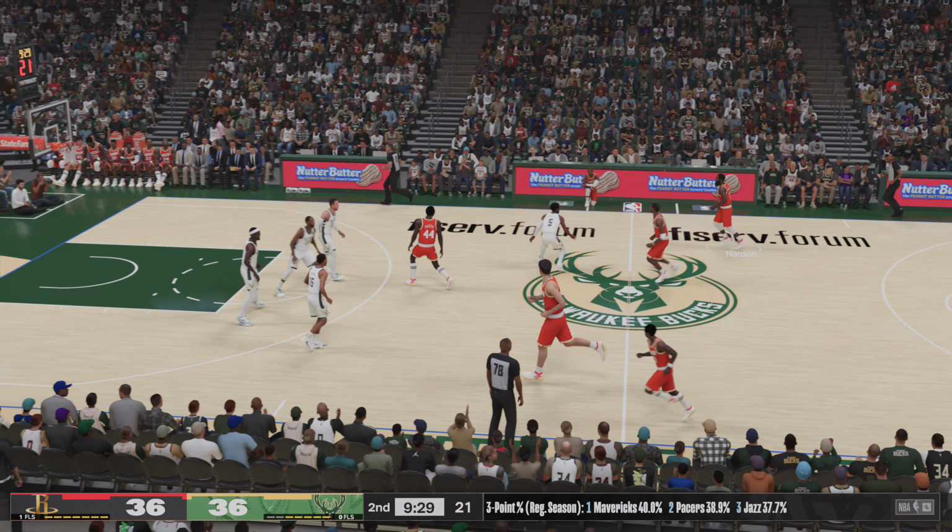And the rejection by Antetokounmpo. Beyond his wingspan, Giannis's timing is what makes him a special shot blocker. Cameron Payne's checked in for the Bucks. Number 15, Cameron Payne.